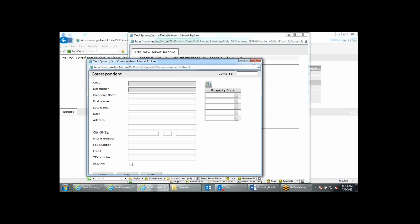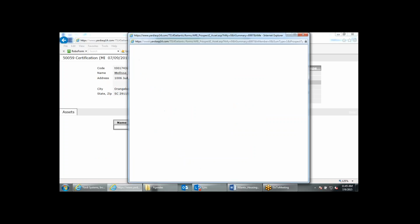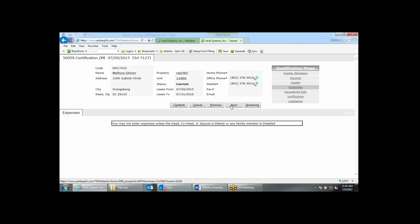And Voyager has some out-of-the-box verification letters, 50059 banking, and then we can also send these to the bank here. So here's a credit union. If for whatever reason you do not see a correspondent, or this is a new correspondent that we will be sending these letters to, we can always add a correspondent right there at the very top of that section. There's an add correspondence button where we can give in a new code, a description, then put in our contact information for that new correspondent. Okay. Any questions about the asset screen?